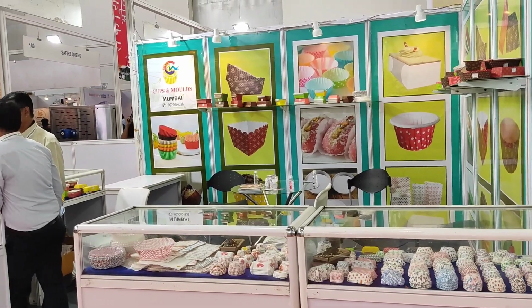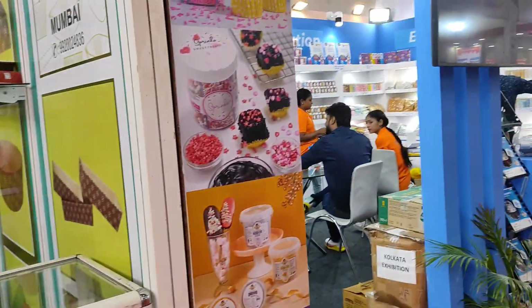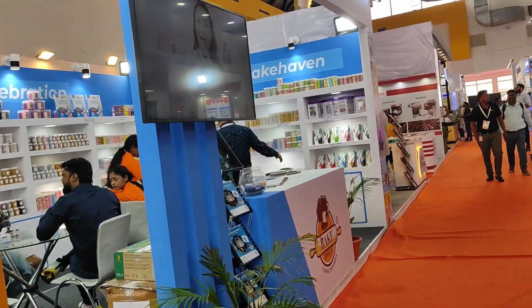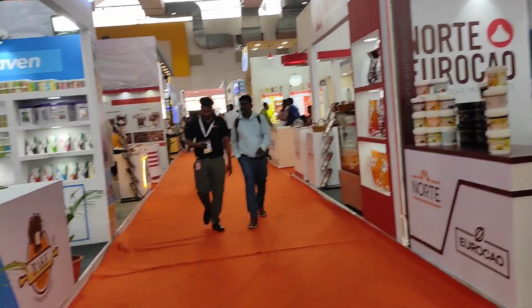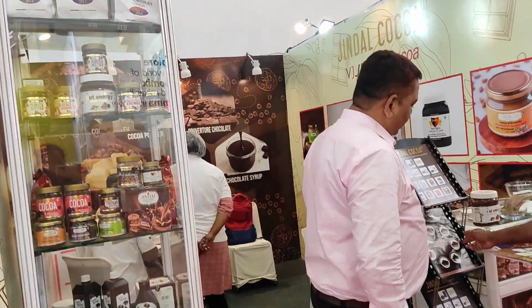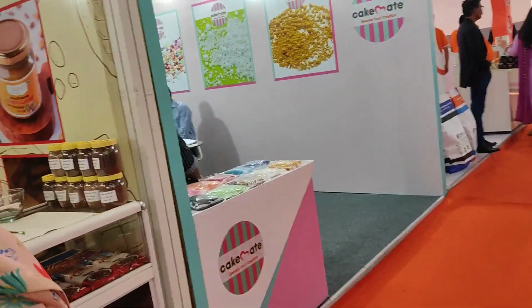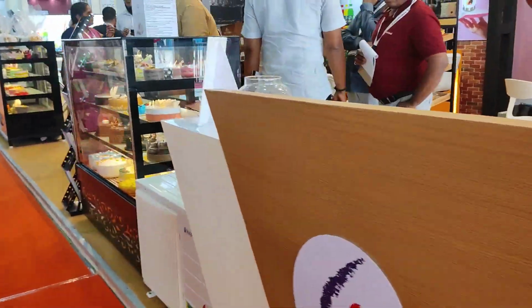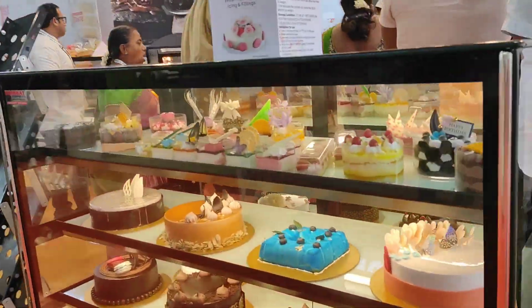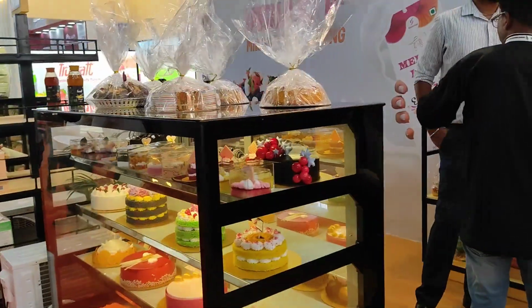Moving on, we could see some bake and serve cake molds, cupcake liners. There was a wide variety of these items here. Jindal Coco had also put up their stall. Some stalls had displayed beautifully decorated cakes.